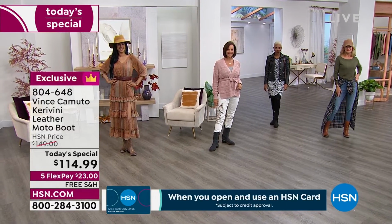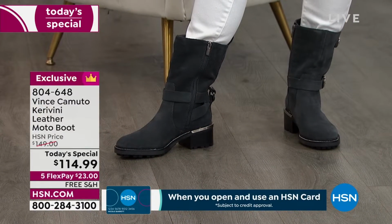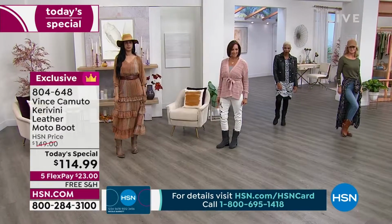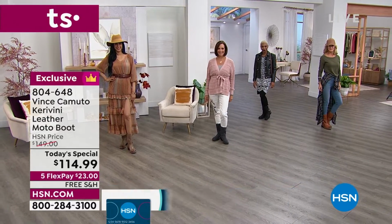So across all the fall trends that we saw for 2022, it was all about going back to those trends, the grungy, the leather details, and at the forefront was the moto boot, and we're excited to bring her in these great 4 colors right now.